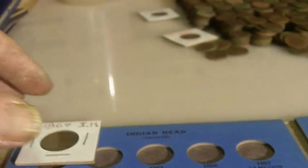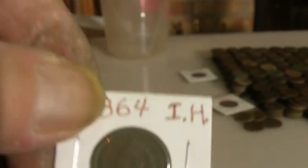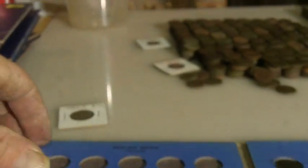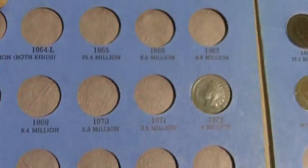Alright, I started with the Indian head cents. I didn't even take the 1864 out. I thought it looked pretty good there. But I did with some of the rest of them. I've got 5 doubles here.